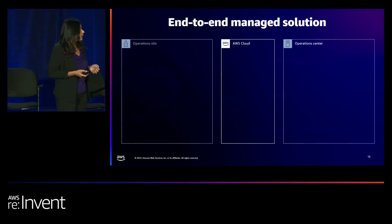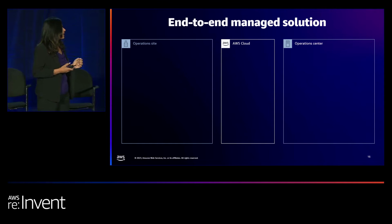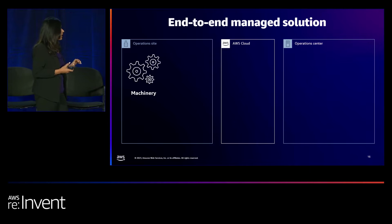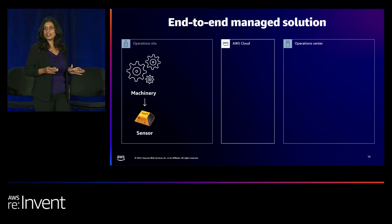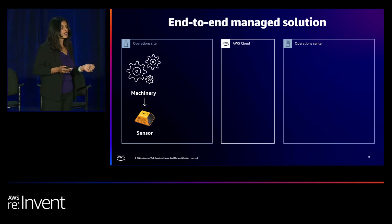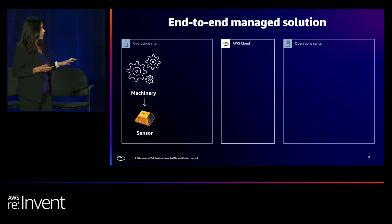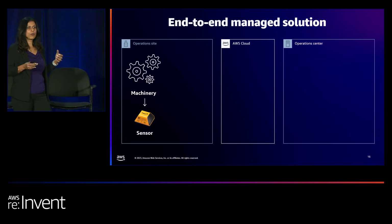Now let's look at how it works. On the left-hand side, I have my operations site, which has some machinery. So Monitron includes everything you need to get started to monitor the health of your assets. It has purpose-built wireless sensors that capture the temperature and vibration parameters of the asset. These sensors are self-powered and do not need to be plugged in. So to get started, you connect the sensors up to the machinery, and using your mobile Monitron app, you use near-field communication to commission the sensors.